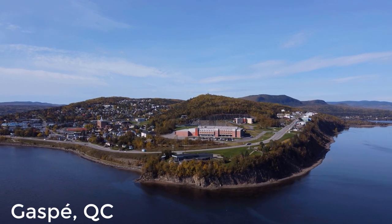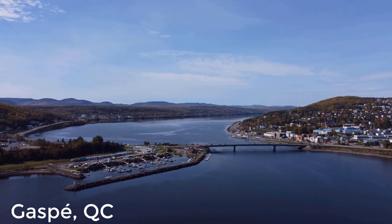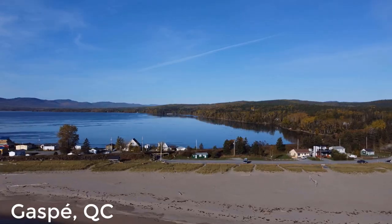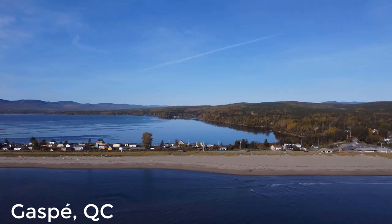This is the city of Gaspé. Although it was pretty cold, we spent a couple of days here exploring the city, walking along the beach, and taking our bikes out for exploring a little further.